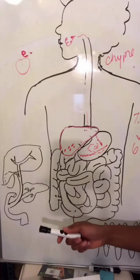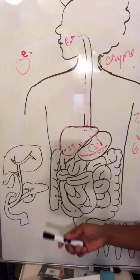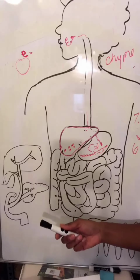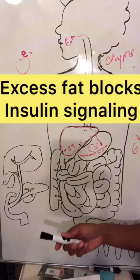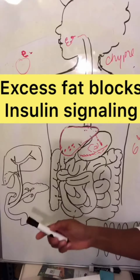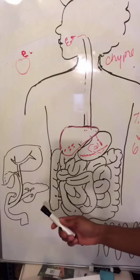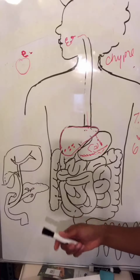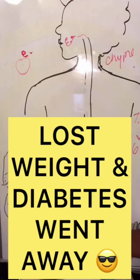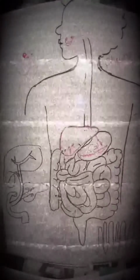Another thing to think about for anyone that has type 2 diabetes: fat can also prevent insulin from letting glucose into the cells, which creates the toxic breakdown free radicals. I have another video on that, and that blocks the insulin signaling. Excess fat can be a reason for type 2 diabetes if you are overweight. There are a lot of people who lost weight and the diabetes went away just off of that. So be aware of that. Fat blocks the signaling for the insulin.